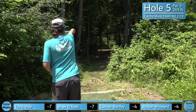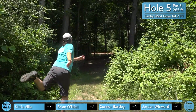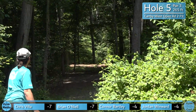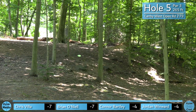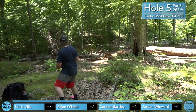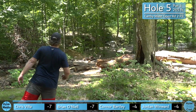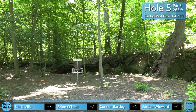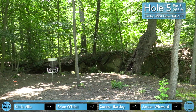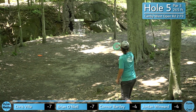Connor kicking off a tree to the left side, I believe, but short of that fallen log. And Brian looked like maybe he went with a higher speed disc, but thrown softer. Got a little bit of that skip, maybe hoping to roll down the hill, but did not make it. Oh, and Connor over the edge. I believe that hung on, but just barely.